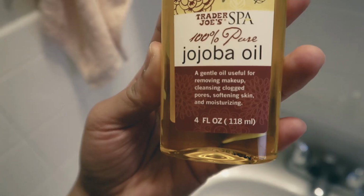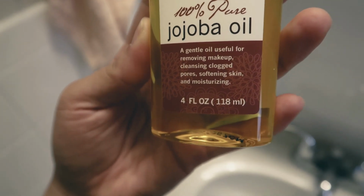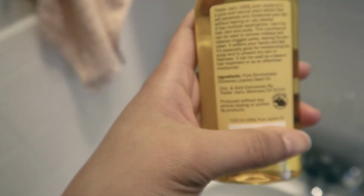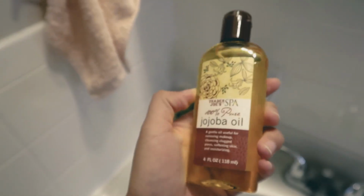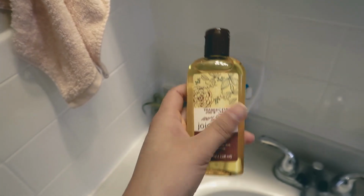And you can also use it as a makeup remover, for cleansing for clogged pores, softening skin, and moisturizing. So it has a lot of different ways it can be used. But today I'm gonna use it for moisturizing because I just washed my face. So I'm excited to test it out.